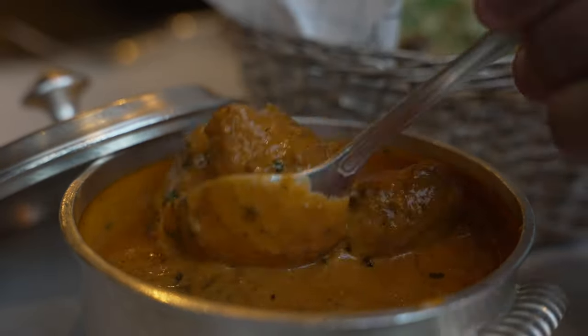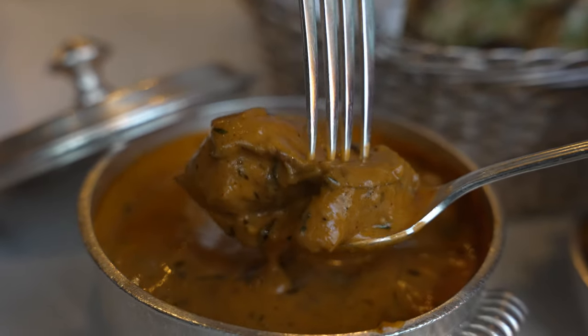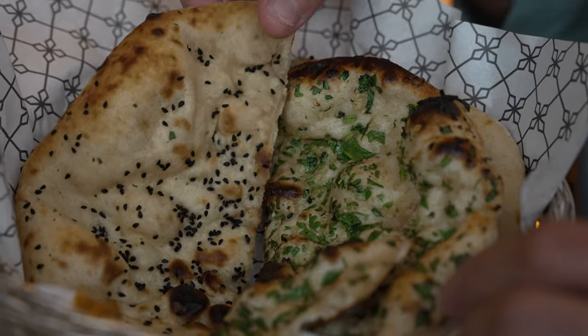Okay, let's try the chicken now. I think it's a piece of chicken breast. Super tender. When it falls apart, it's still got a bit of bite to it. The chicken is good. Okay, I'm gonna grab this naan to try with it.